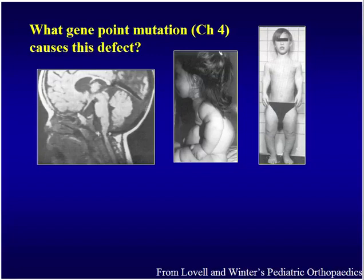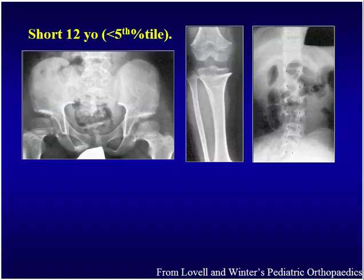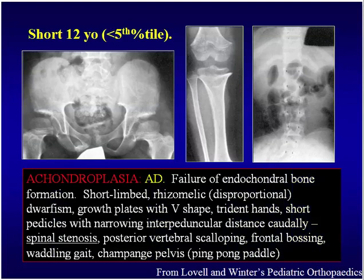Once again, point mutation, chromosome 4, causes this defect, achondroplasia, fibroblast growth factor receptor. It's in the failure of the cartilaginous proliferative zone of the physis. Don't forget kyphosis. Fuse if it's greater than 60 degrees. And this is a key testable item shown here on your right-hand side. Decreased interpeduncular distance. Spinal stenosis in this disorder. Okay, decreased interpeduncular distance. Failure of enchondral bone formation. I've highlighted there and underlined spinal stenosis. Champagne pelvis. I always think of it like a ping pong paddle if I'm looking at it directly.